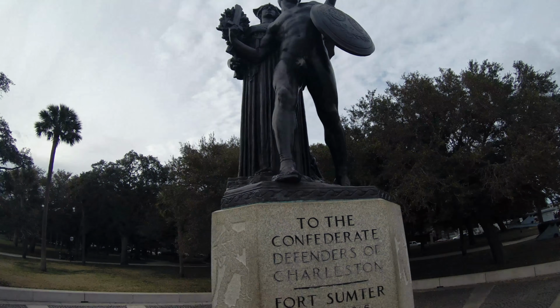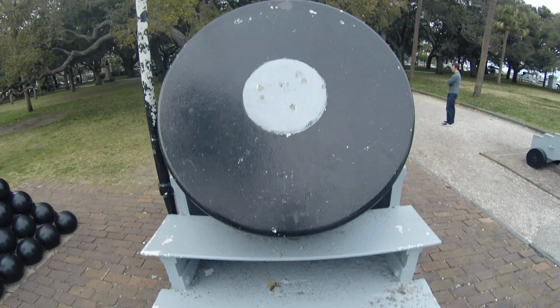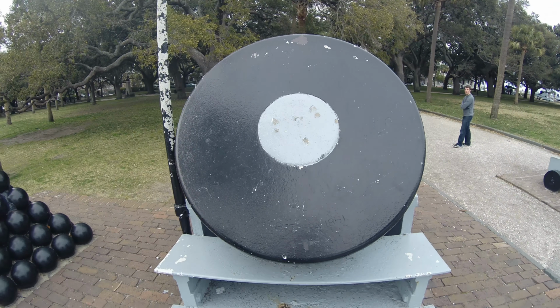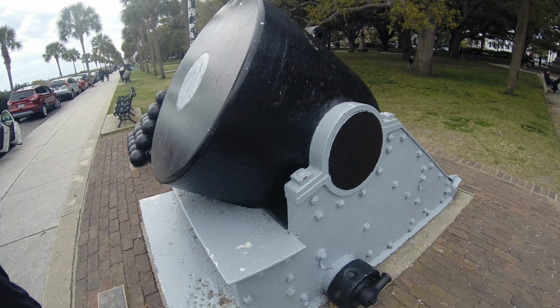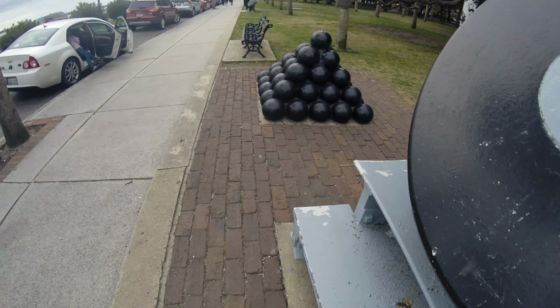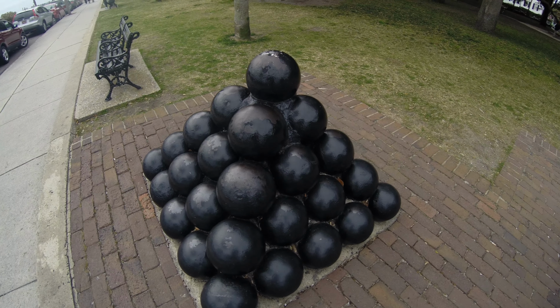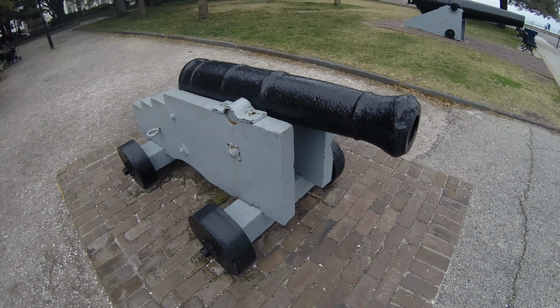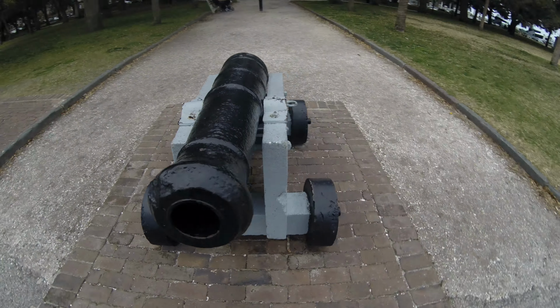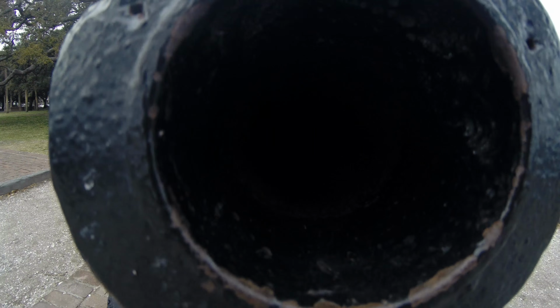Oh, that's pretty cool looking. Yeah. This is a 13 inch mortar. Whoa, that thing is huge. That thing is huge, ain't it? Let's go view it. There go the little balls that go in the mortar. What the heck is this thing? I don't know, that's pretty big, ain't it? Okay, let's look down the barrel here.